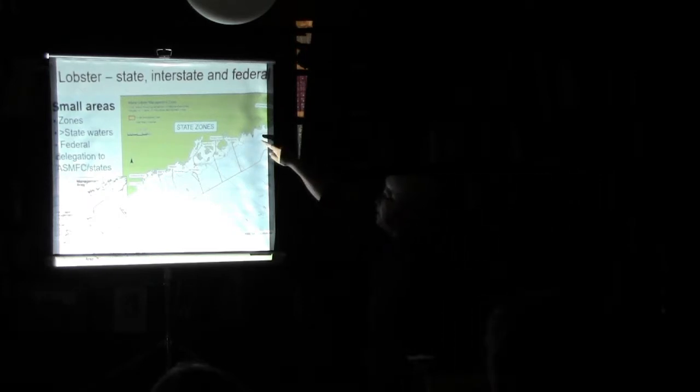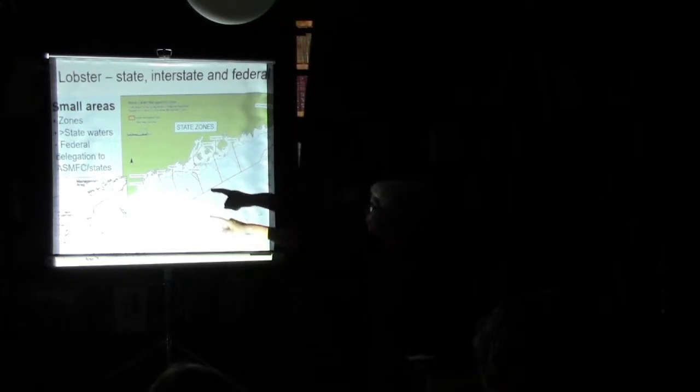There are seven zones. The zones limit the mobility of fishermen so that you're not entitled as a fisherman to catch lobsters wherever they are. You have to catch them nearby where you live. These were state proxies for the traditional territories, basically, is what they were. If you will notice, the three-mile limit is this line here. The zones go out to this line here, which looks a lot like that line over there.